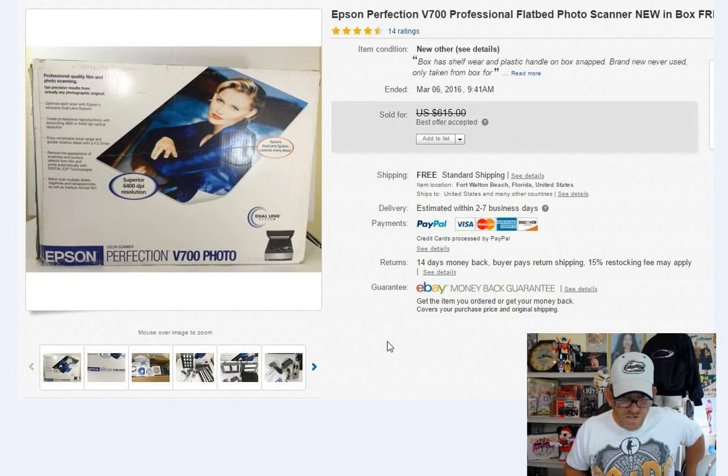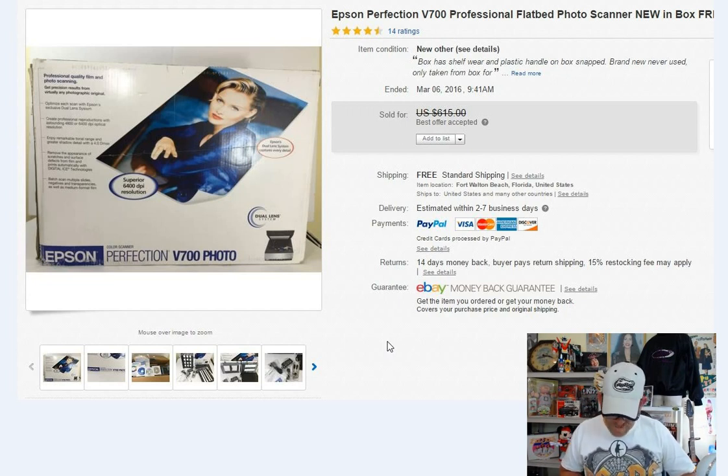This was a garage sale pickup for $15. It's an Epson, just a desktop scanner, and I ended up selling that for $500, like within 24 hours. So that sold really well. That was a killer profit, and it was brand new.